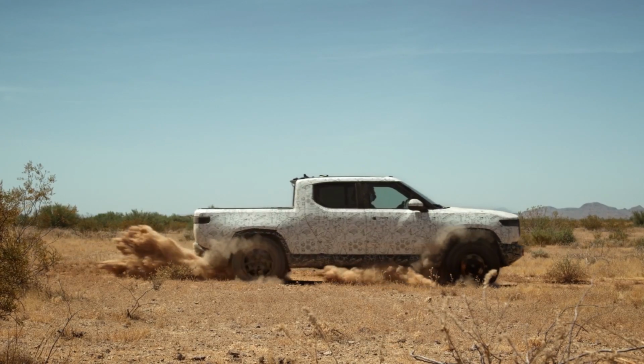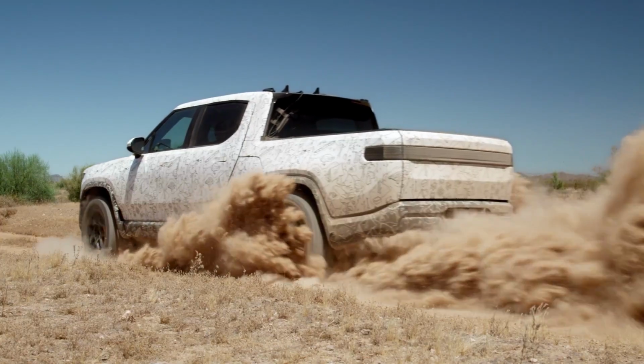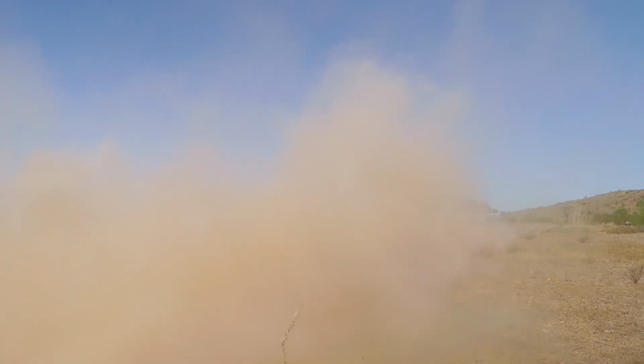Big news around that is pre-orders are important. They're important for Tesla as well. Tesla is doing a non-refundable pre-order, where Rivian has a $1,000 refundable pre-order. You can get your money back in 7 days if you change your mind.